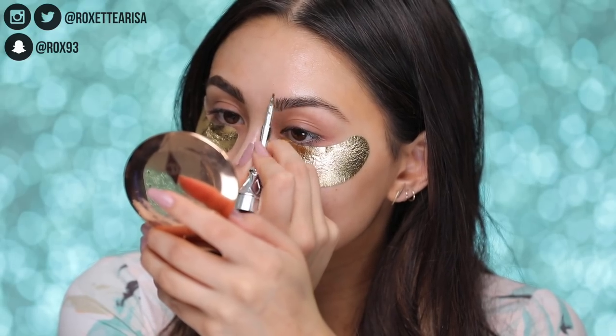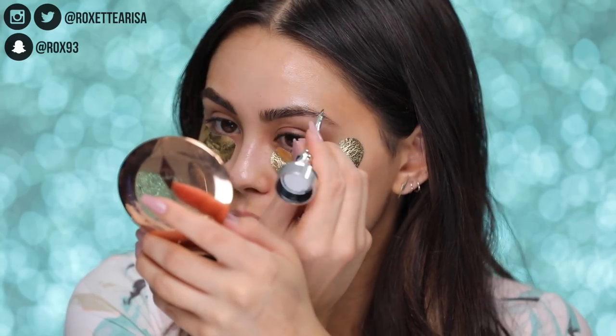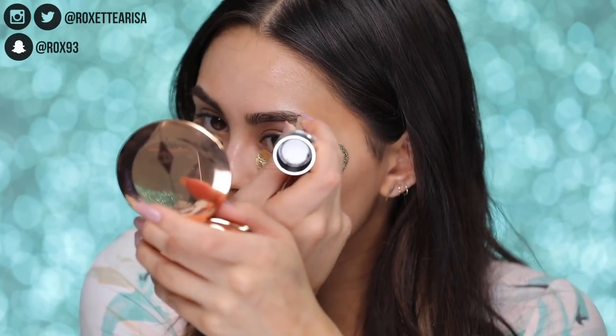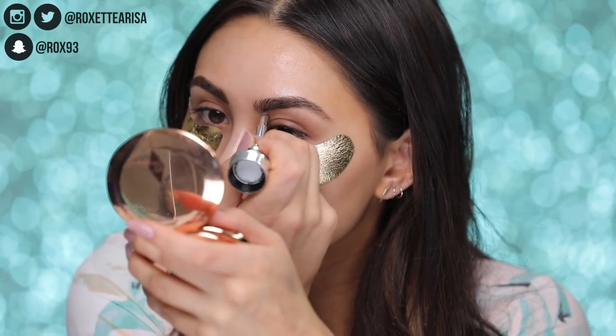We're gonna leave these on for like 10 to 15 minutes. So while we wait, I'm just gonna go ahead and do my brows. This is the Benefit Cabrow. It's kind of like a brow pomade. It's really, really good if you guys haven't tried it. I use the shade 4 and I just kind of lightly go through my brows. This product, it's all about the pressure. If you want a darker, bolder brow, you can use more pressure and create, you know, those darker strokes. But if you do want it to be more on the lighter side, you definitely can use less pressure and kind of customize it to your liking.